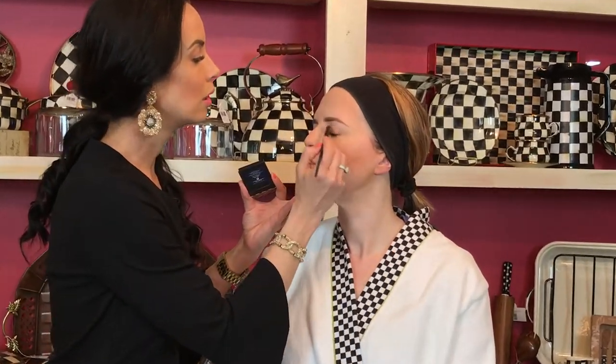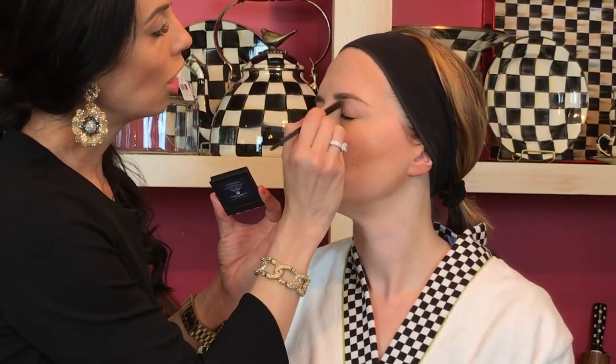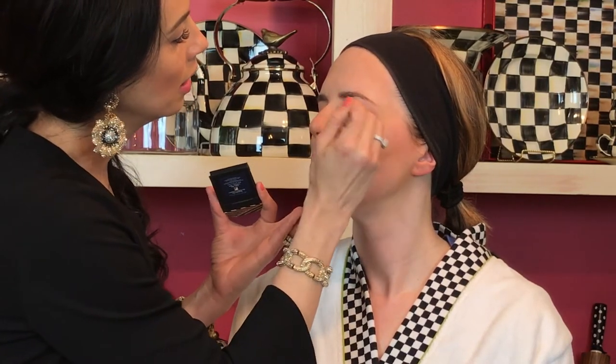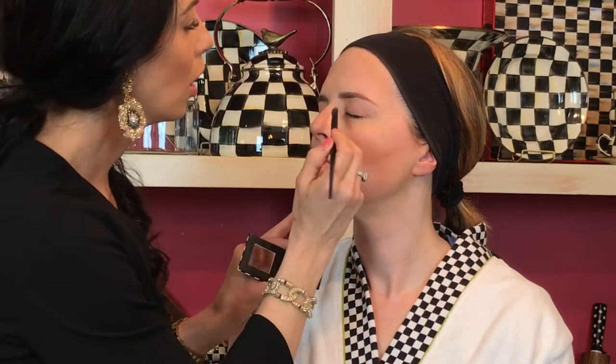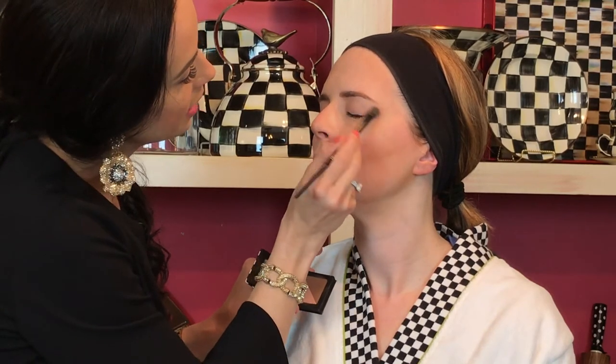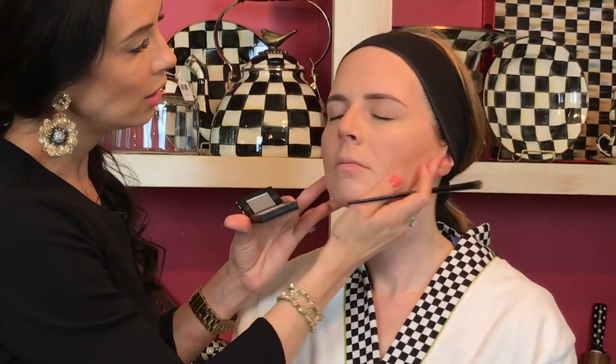So I'm going to take a nice big brush like this to start with. And I'm going to use this soft pink color and get the color right up on there. Close. And I'm going to do this as an all over color, basically a base. It's light enough and blends enough with her skin. Again, go into the corner and down the brow line. Go ahead and look at the camera. And then you can see it's just a nude basic color. Now we'll just do the other side.